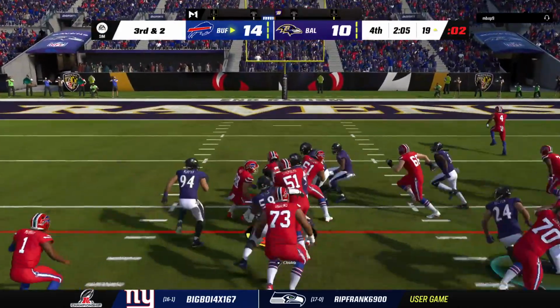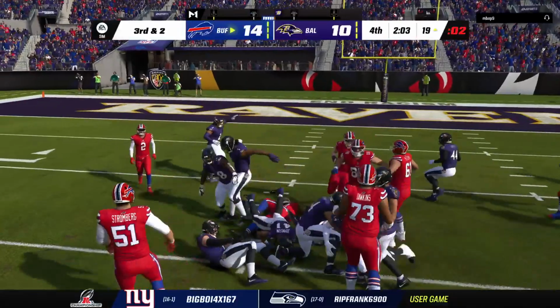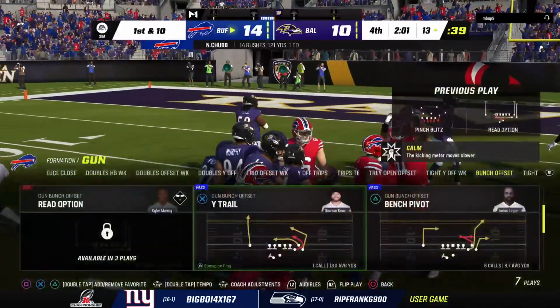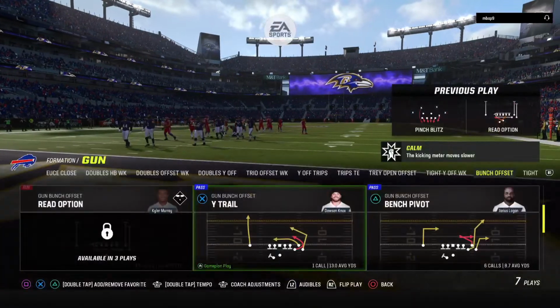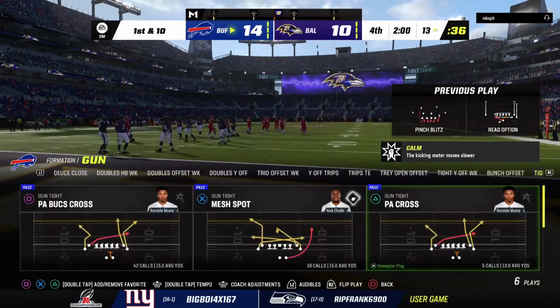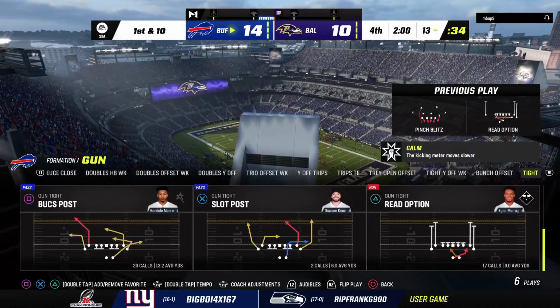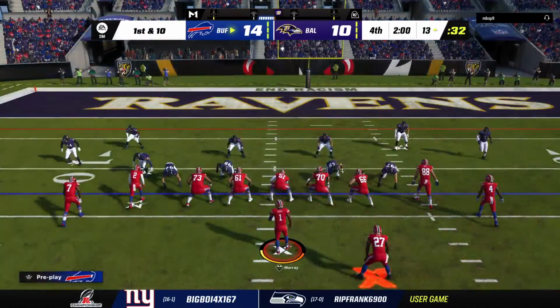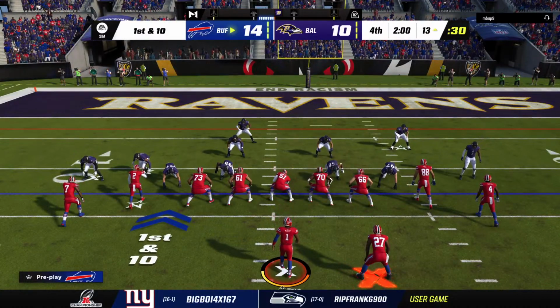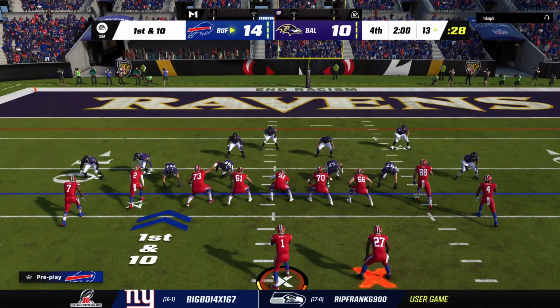Here's Chubb on the read option. And they will touch him down, but not before he gets the first. 121 yards rushing for him now, as he has been tremendous all day long. Not totally home free yet, but it's looking good as they come up 1st and 10.